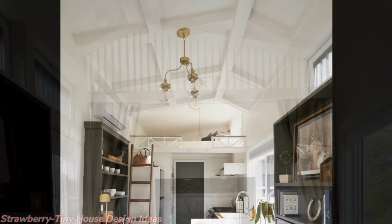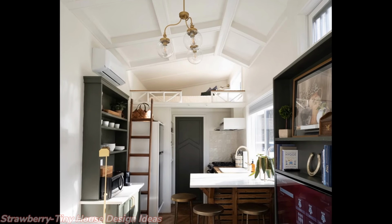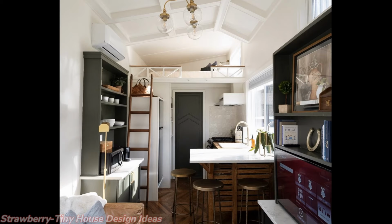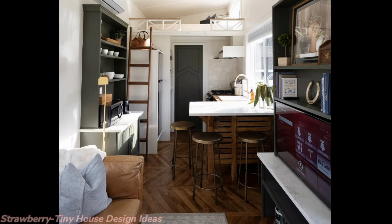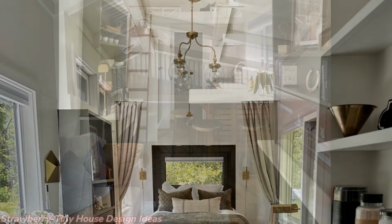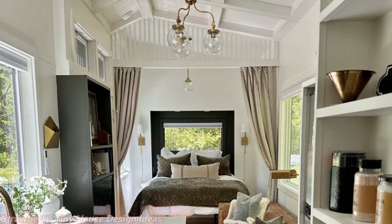The country retreat could accommodate at least 4 people, and it's fitted with all the appliances and equipment you'd want in a modern home. However, it's the sophisticated interior style that makes this home stand out. White walls and ceilings, together with oversized windows, are common tiny house features.